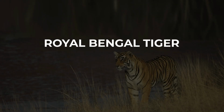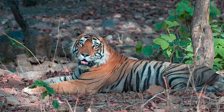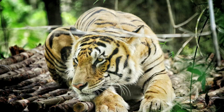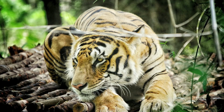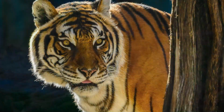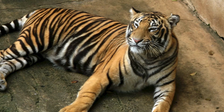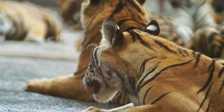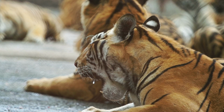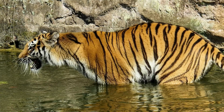Royal Bengal tiger, appearance. The Royal Bengal tiger is called so not without a reason. It's arguably the most beautiful tiger subspecies, boasting marvelous coats ranging from yellow to light orange. It's adorned with anywhere from 20 to 30 stripes, with some tigers exhibiting black and some dark brown stripes. The stripe pattern is individual to every tiger, making every specimen unique.